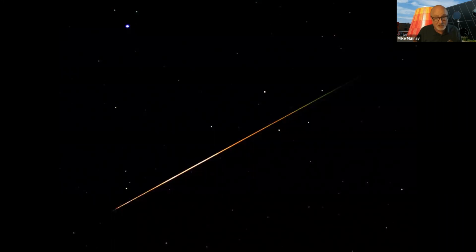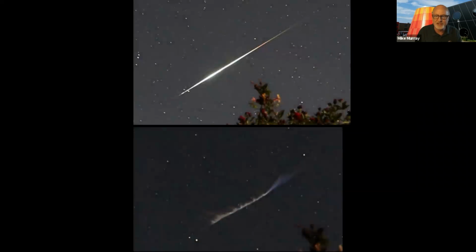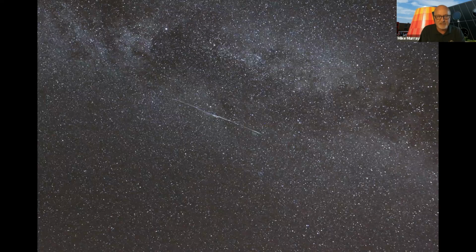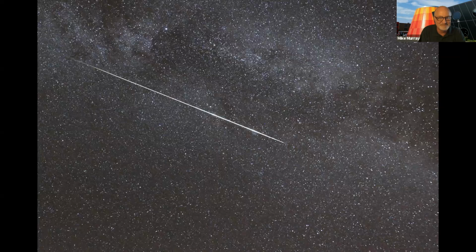Many can appear yellow in color with glowing vapor trails, something else that's somewhat special to the Perseids. Other colors have been recorded, but the vapor trails seem to be more common with the Perseids. Some of those trails might be so bright as to leave a faint smoke trail for several seconds after the meteors burn through. Here's a few time exposures that show an example of a persistent vapor trail. Isn't that cool? Here's another one.